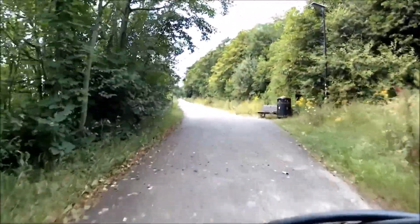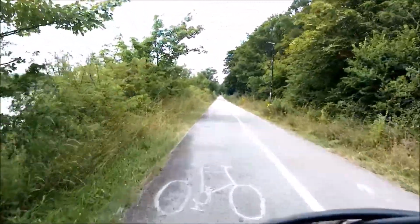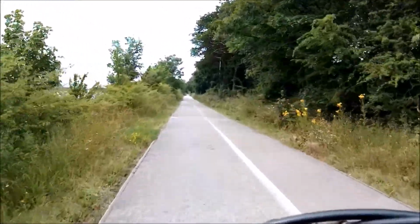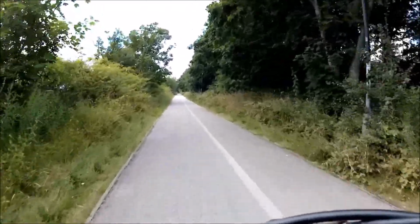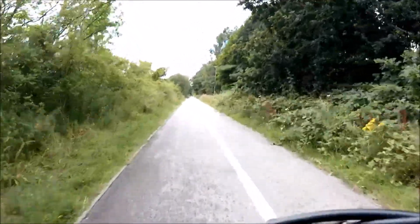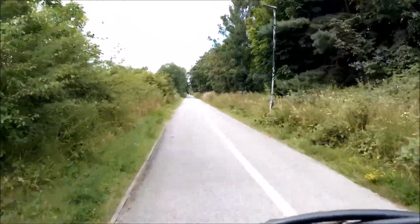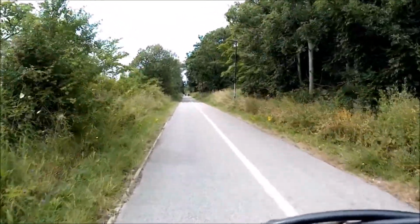Lake to the left, and it's a very often used cycle track this. Throughout daylight hours, there's always people jogging, walking, cycling, people on electric scooters, mobility scooters, you name it. You even get people tearing up and down here on motocross bikes, which really is to be frowned upon. They shouldn't really be doing it. It's dangerous with the amount of kids and dog walkers and such like.